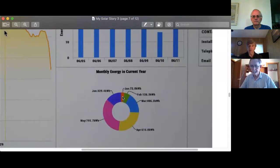Plus, if you go back to my earlier statements, this is a west-facing system, and it's just not going to have very much production in the winter. The winter sun is very low in the southern sky. It just doesn't hit very much. February picks up a little bit, almost double January.